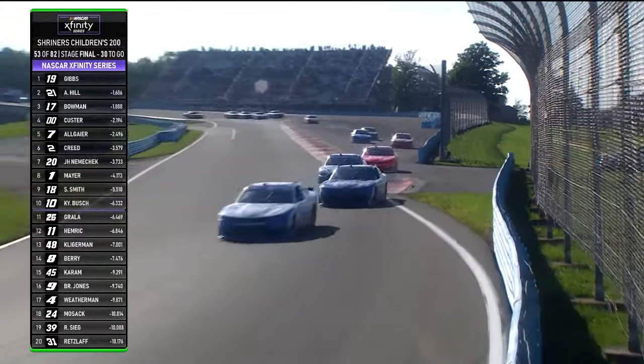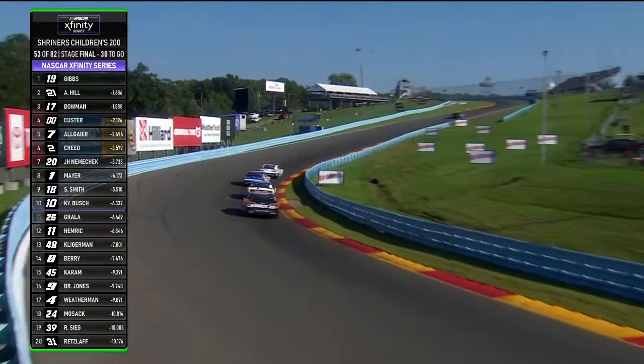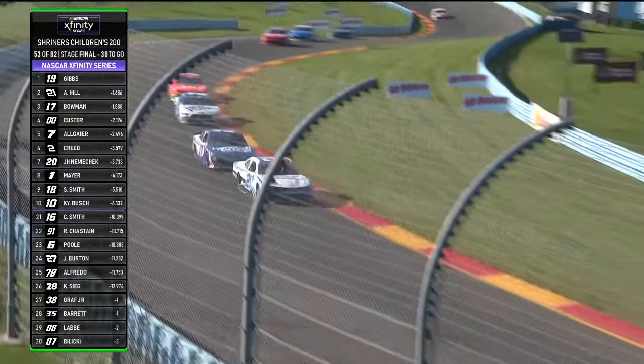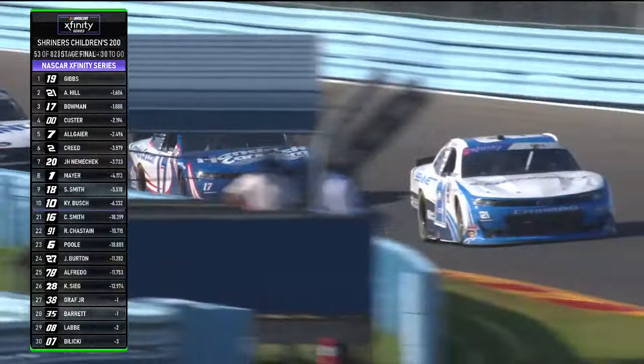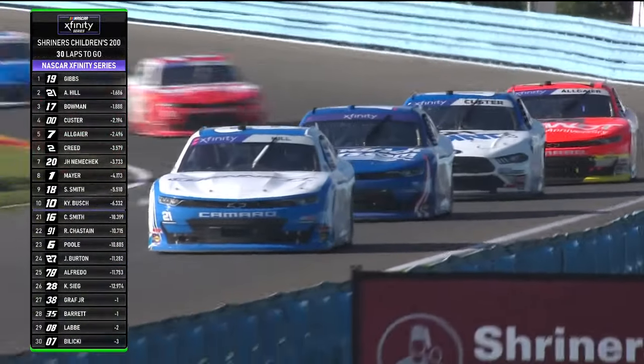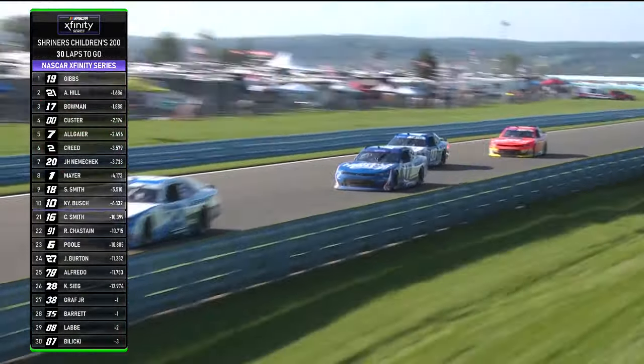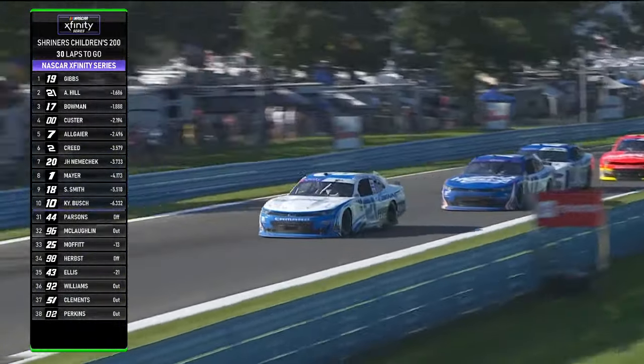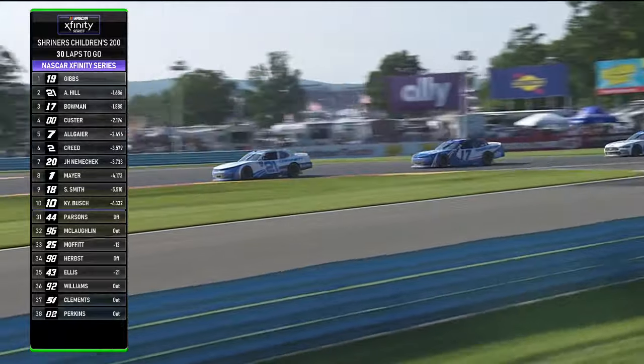That's a good four-man battle for that second spot. Austin Hill in the 21, Alex Bowman in the 17, Cole Custer in the double zero, Justin Allgaier in the 7. That's about a second and a half, maybe a second and 6/10 behind race leader Ty Gibbs as they start to dice it up at a 4. They are losing a lot of time to Ty Gibbs.